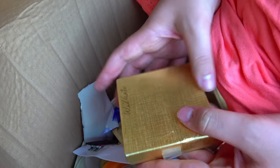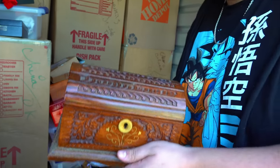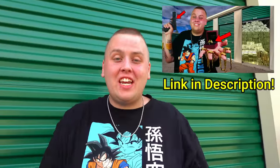The jewelry boxes in it. Ooh, look at that ring right there. That is a legitimate treasure chest. Ooh, what is that? We are back at the $1,000 rich CEO storage unit. And after last time, I am so excited to get back into this one.